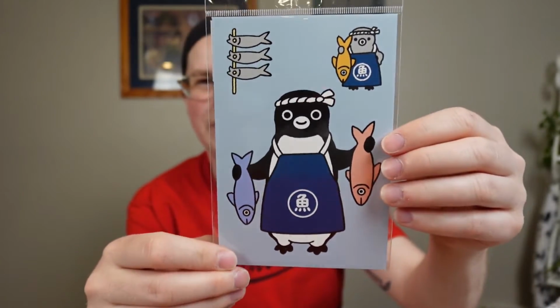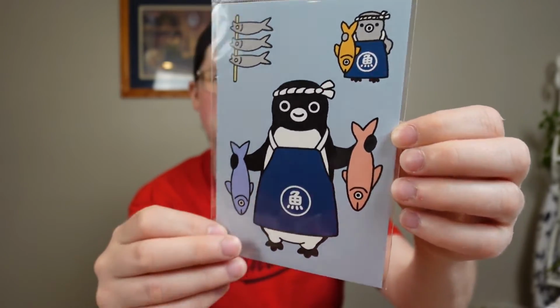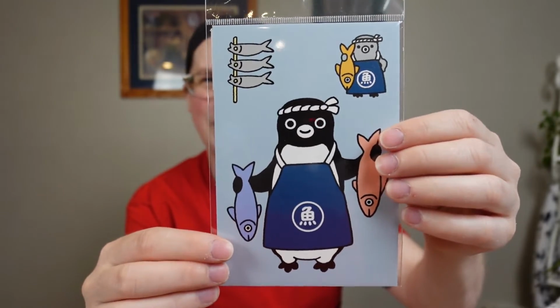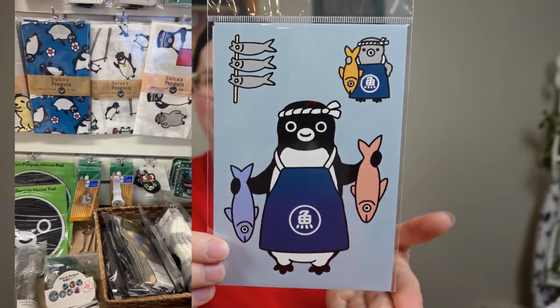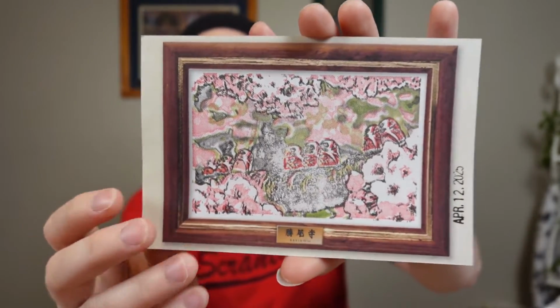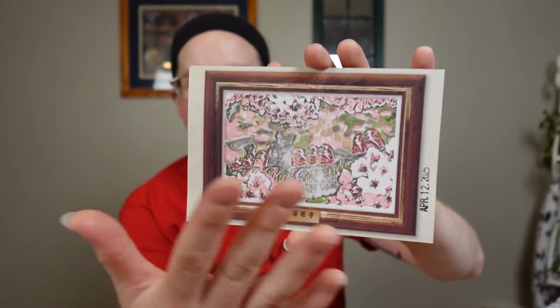I've talked about this before in other videos, but I love the merch in Japan. They have merch and mascots for everything. And the fact that they had merch for the Suica penguin, not just postcards either, but things you wouldn't expect merch for, like a penguin on a travel card. The Suica card is the card you use to tap in, tap out for transportation, and you can use that at 7-Eleven and stuff. I got this postcard. This was actually a stamp rally where you got a bunch of different stamps and they layer up to create one image.